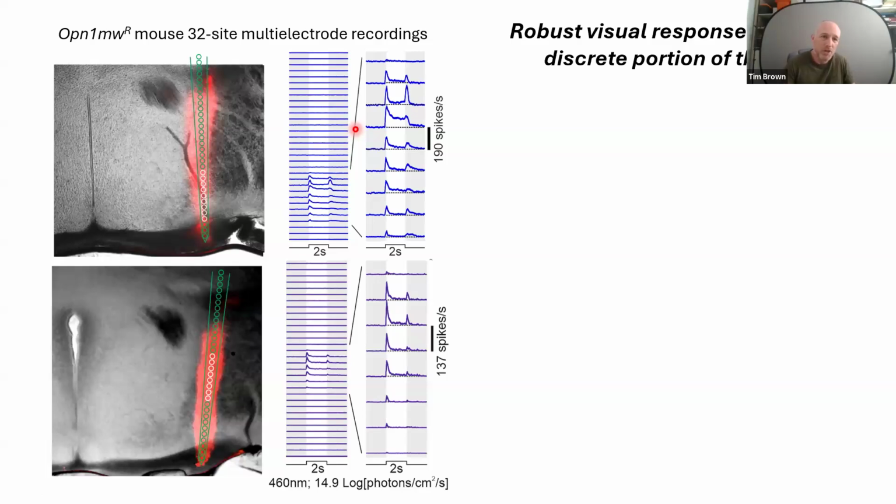And what you can see is that at most of those electrode sites, each line is an electrode site, nothing happens at all. But there are discrete zones within these. In this recording, it's this set of sites just down near the bottom. In this slightly more lateral recording, it's a set of sites actually more dorsal within the brain. You can see clear and robust light evoked activity. So we did a bunch of those recordings.